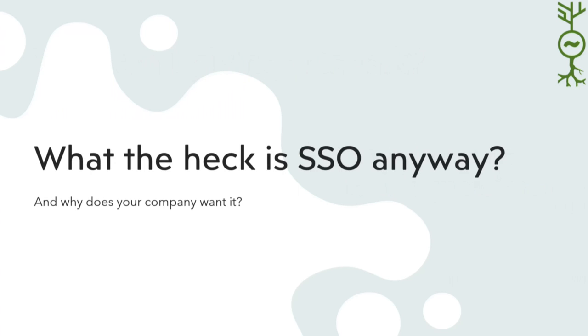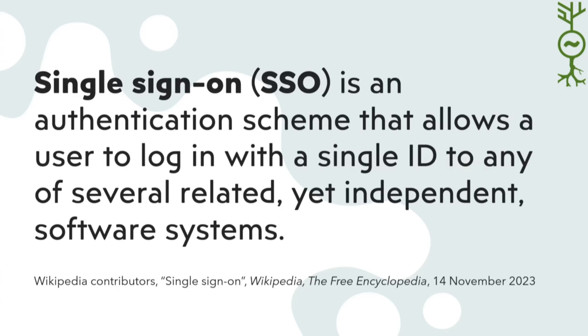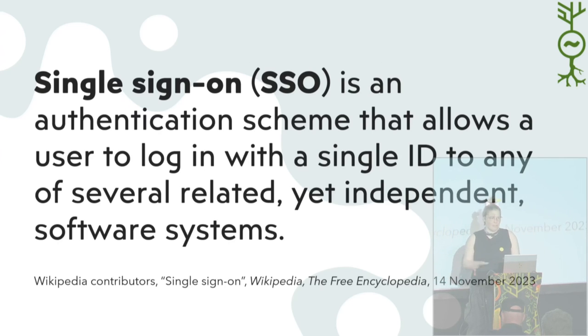Okay, so I said it's a beginner talk, so we're about 3 minutes in, hopefully, and I'm finally defining what single sign-on is and why your company wants it. So, of course, I went to Wikipedia. Thank you, Wikipedia contributors. Single sign-on is an authentication scheme that allows a user to log in with a single ID to any of several related yet independent software systems. That's a mouthful for people who are really beginners. What it means in my context is that I want my colleagues to sign into my company and not have to sign in again before they access all the rest of the company's stuff, wherever it's stored, on whatever kind of cloudy situation we're using at my company.